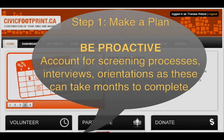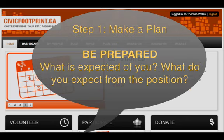A lot of volunteer opportunities require a screening process first. With certain programs like Big Brothers Big Sisters, this can take up to 3 months, so be sure to start contacting agencies sooner rather than later. And finally, be prepared. Agencies want to know that you can volunteer independently and really take the initiative. So when you go to meet with an agency representative, be sure to know what is expected of you and what you expect from your volunteer experience.